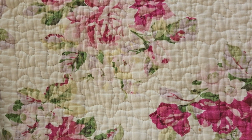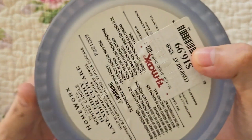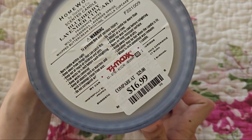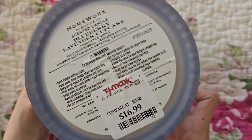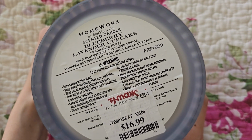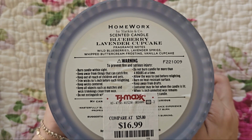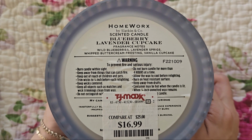Okay, speaking of horrible, next we have a Hobnail candle. I purchased this one at TJ Maxx, I believe, for full price. Kind of regret it now. $16.99. This one is Blueberry Lavender Cupcake. Pour date reads October 9th, 2022. Fragrance notes read wild blueberries, lavender sprigs, whipped buttercream frosting, vanilla cupcake.